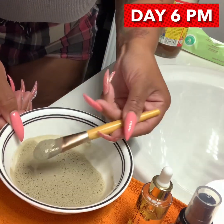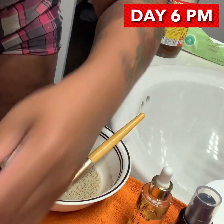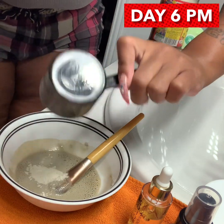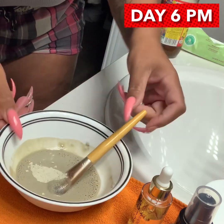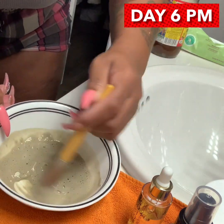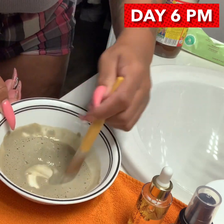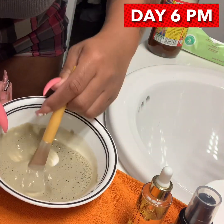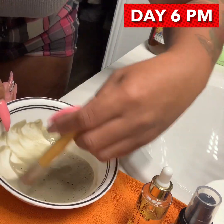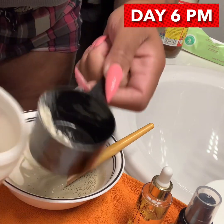So, you see how it's runny? I don't want that. So, I'm going to take some more of my clay. And I don't need much. So, I'm going to take a little bit more. Like that much. And put it in here. That's not much. Let's see if that's enough to thicken it up the way I want it. I think it might be. I'm going to do a little more. Just a little. All right, about that much.